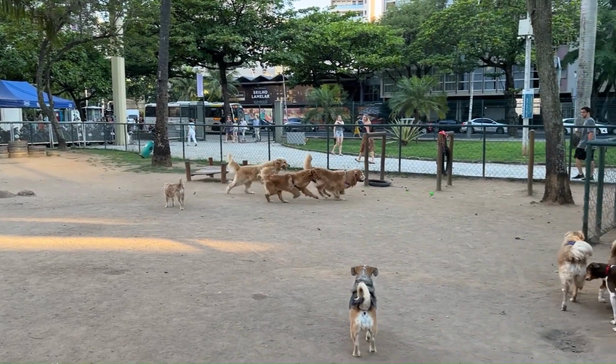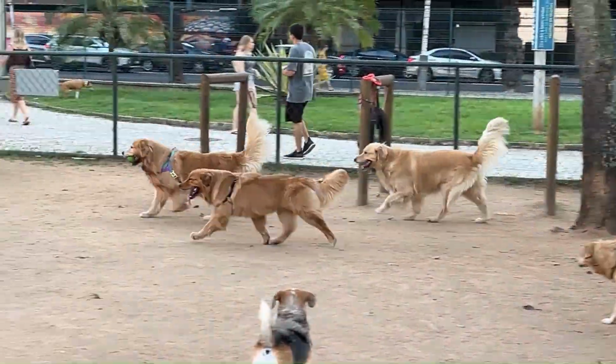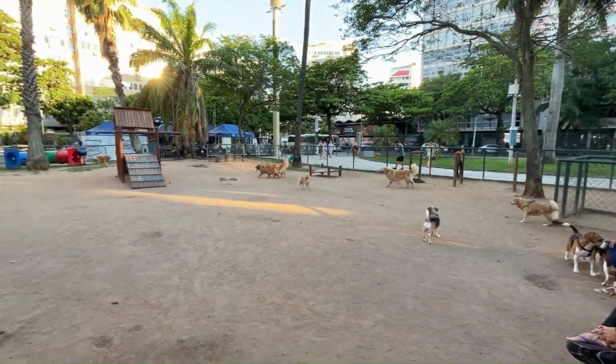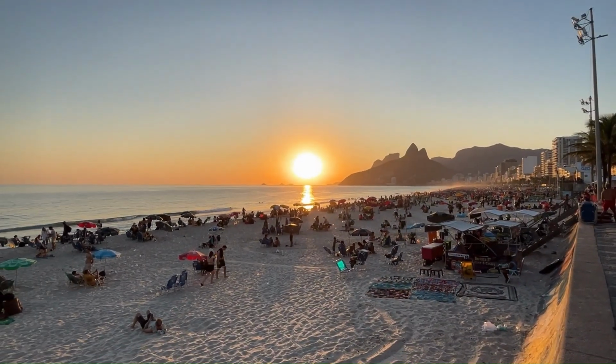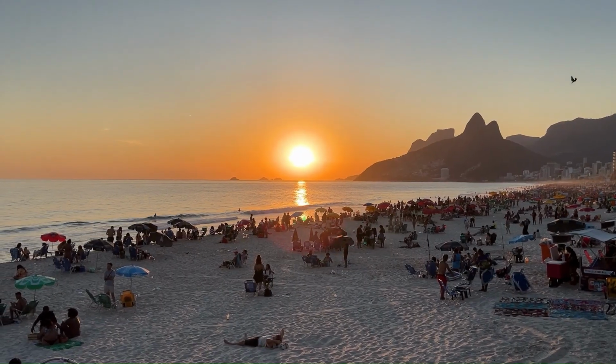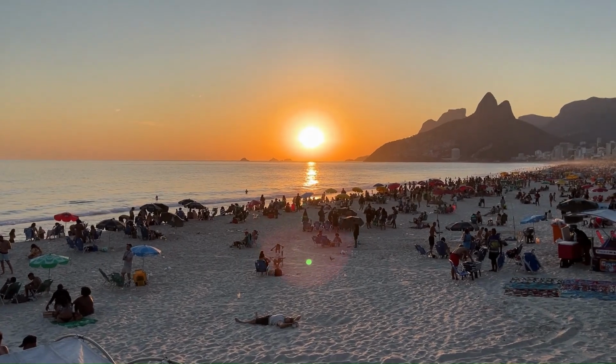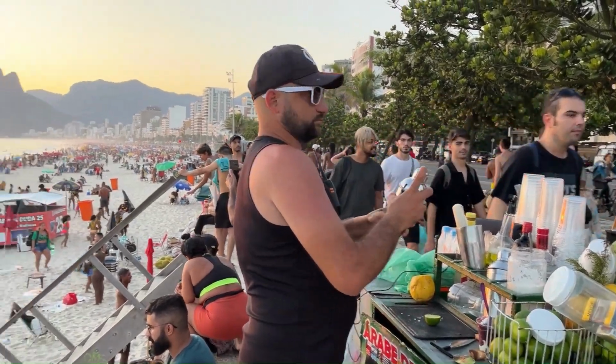Tammy loves the dog park, so we have to look at all the Goldens. She loves them. Another gorgeous sunset out here on the boardwalk. Wow, just wow. That is beautiful. Making some drinks.